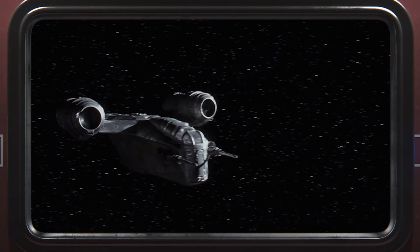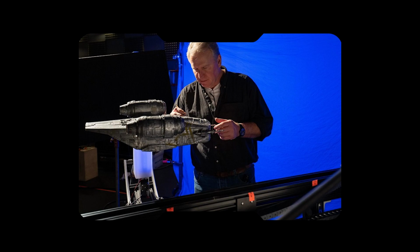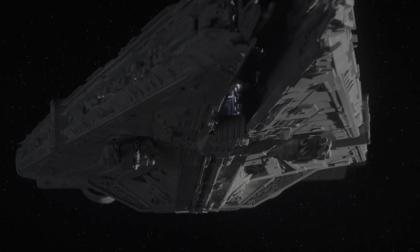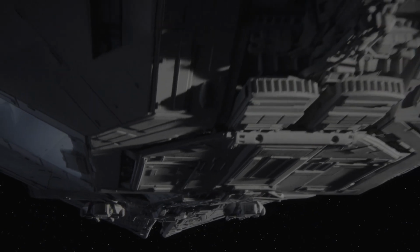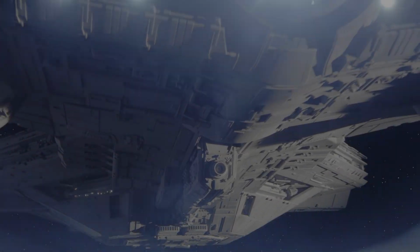Like with the Razor Crest before, ILM is apparently continuing the tradition of reawakening classic techniques by making Moff Gideon's cruiser not a CGI creation, but rather a practical miniature. When I first saw this thing on screen, I was immediately struck by just how real it looked.